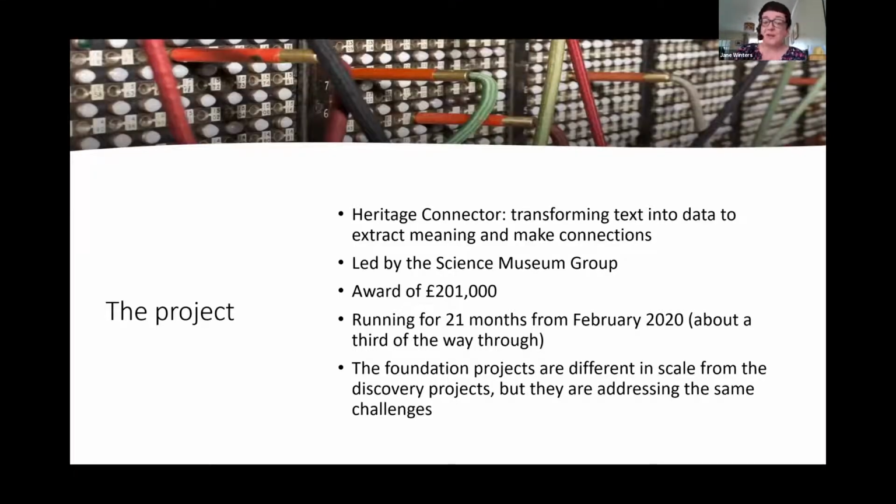Okay, so the project's called the Heritage Connector. We've added a subtitle so that it's a bit more explicable what we're doing: transforming text into data to extract meaning and make connections. And as I said, the project's led by the Science Museum Group, and the funding awarded was £201,000. The project's running for 21 months, and we started in February 2020 this year, so we're about a third of the way through so far. It's probably been a bit of a bumpier ride than any of us were expecting, but that's true in so many areas of life at the moment.